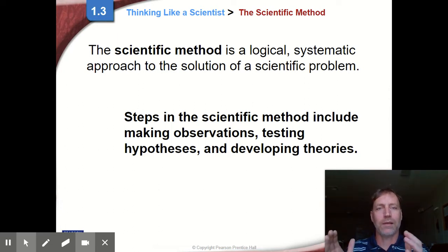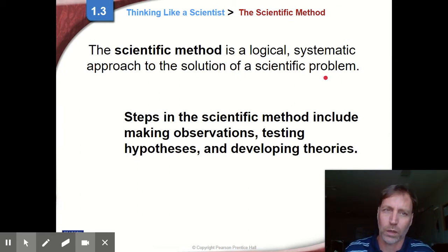So that method is logical. It's a systematic approach to the solution of a problem or a question. Problem and question in science are similar to one another, they're synonymous.